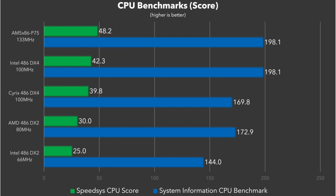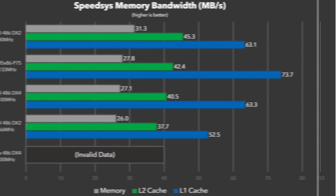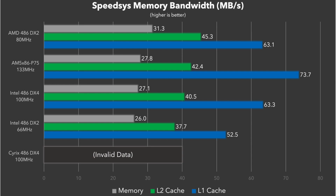I thought I had the numbers mixed up somehow, but nope, that really is the way it scores. So when it comes to memory bandwidth, the AMD DX280 is on top here. And again, that's because of the 40 MHz frontside bus, which provides a lot faster main memory and L2 cache. The L1 cache is still faster on the Am5x86, which is expected because it runs at the full processor frequency, and it's a lot faster there.